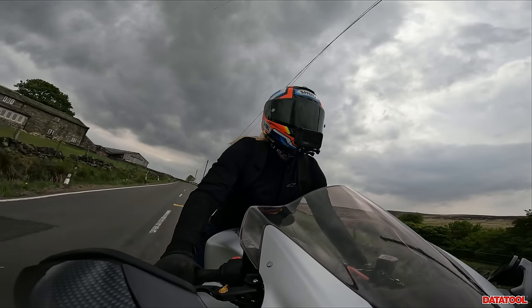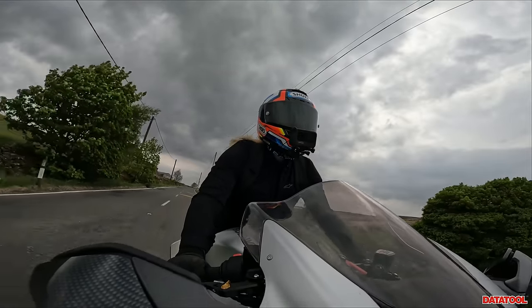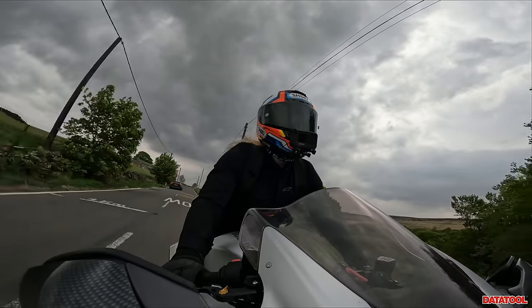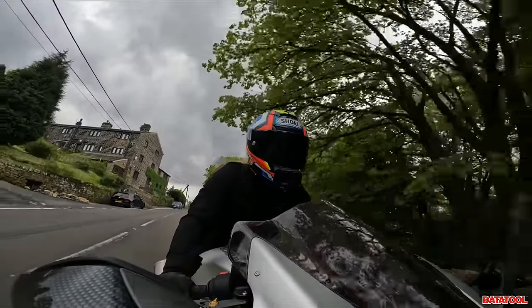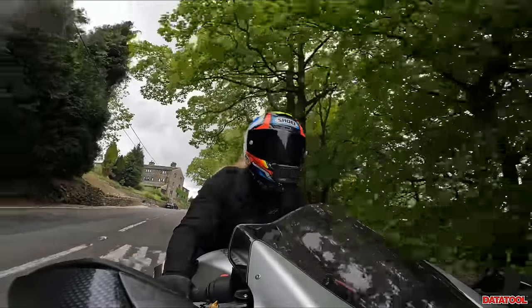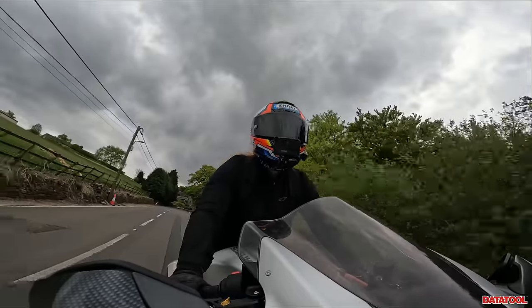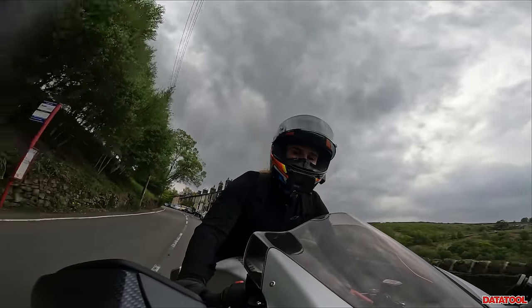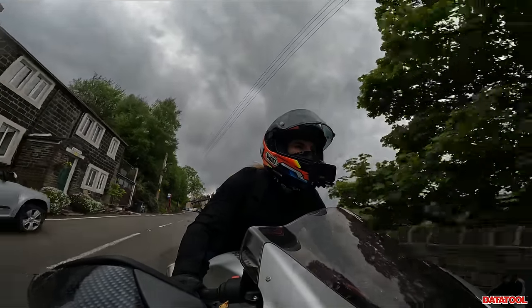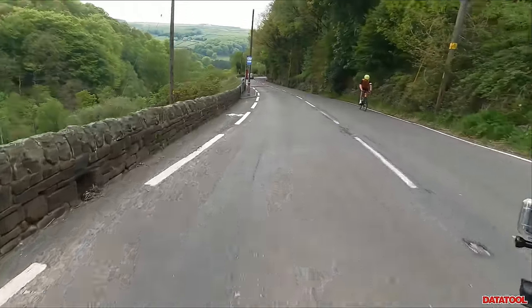Oh, starting to feel the sports bike element. Where are we? Crag Valley or Crag Vale. I don't know how to pronounce things. Simple things. Any help that I can get in the comments below with pronunciation is just brilliant. The brakes, I find them to be pretty sharp, pretty good. I can't grumble too much about them.